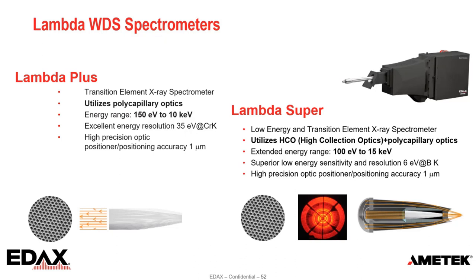The Lambda WDS spectrometer has two different modules. We produce the Lambda Plus for analysis of transition elements with a polycapillary optics and an energy range from 150 electron volts to 10 kilo electron volts, and the Lambda Super for analysis of low energy and transition elements with a high collecting optics and a low energy and the polycapillary optics with an extended energy range of 100 electron volts to 15 kilo electron volts.